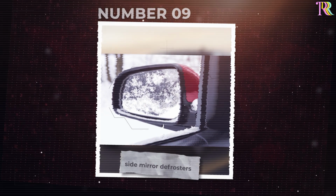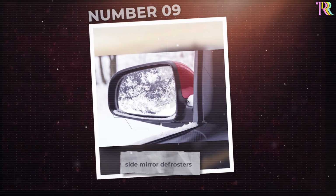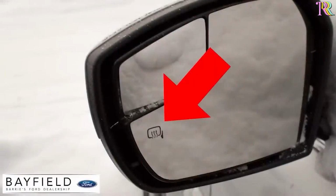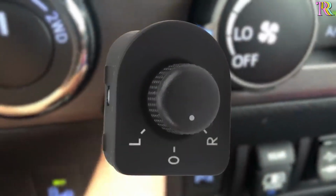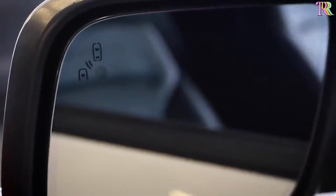For secret number 9, let's talk about side mirror defrosters with hidden activation methods. Yes, in many vehicles, particularly European models, you can activate dedicated mirror heating elements by turning the mirror adjustment knob all the way down to a position past the normal adjustment range. This position, usually marked with a small defrost symbol, activates electrical current through heating elements embedded in the mirror glass.